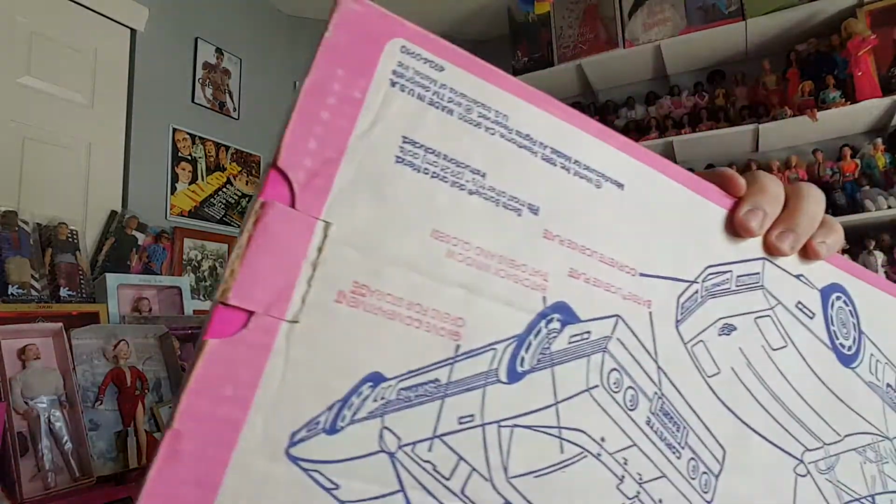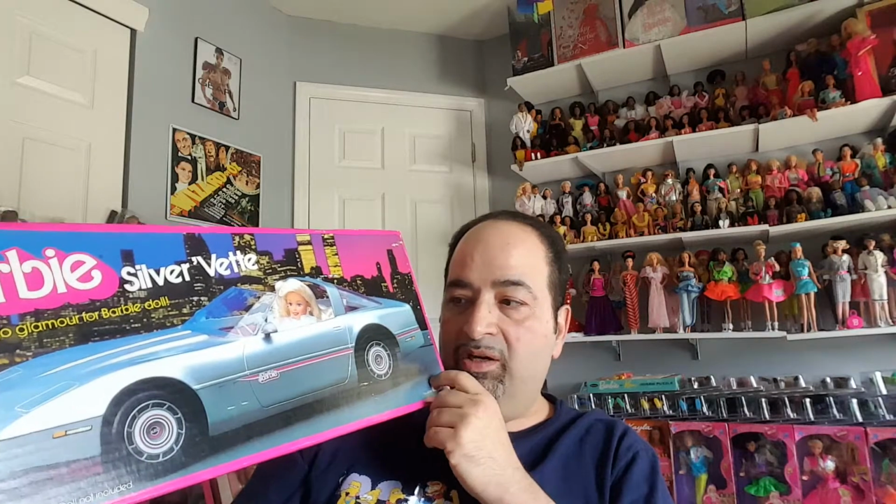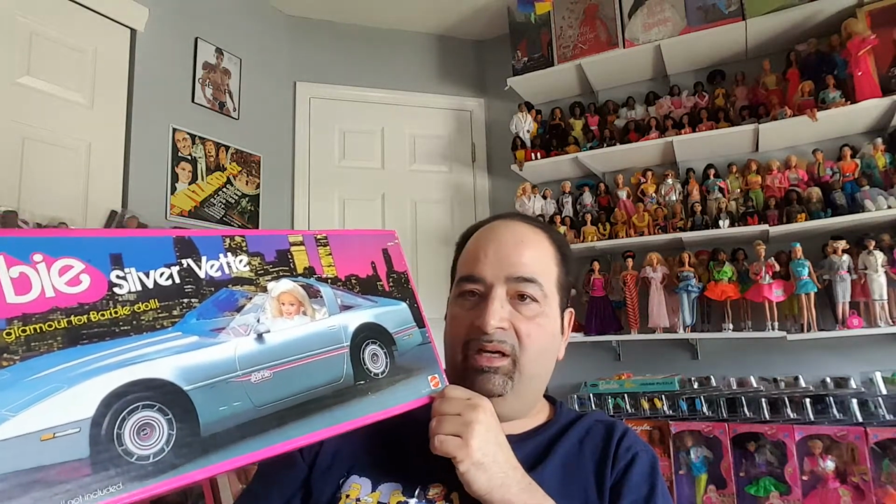Now, let's look at this one here. This is, let me double check the date here, 83, yep, 1983 Silver Vet, or Corvette. And here's the box. I have the box from this one. I think this is one that I bought myself when I worked at Sears those years ago, and I think that's why I still have the box, too.